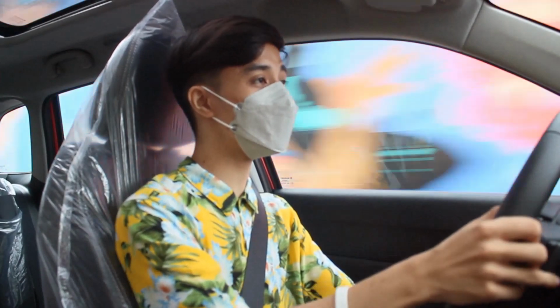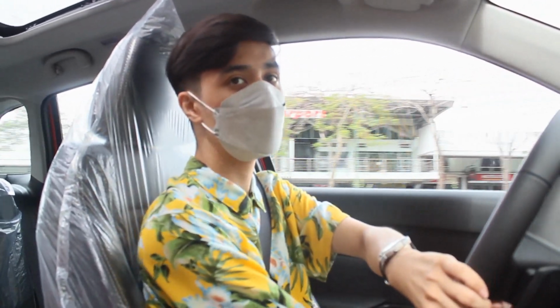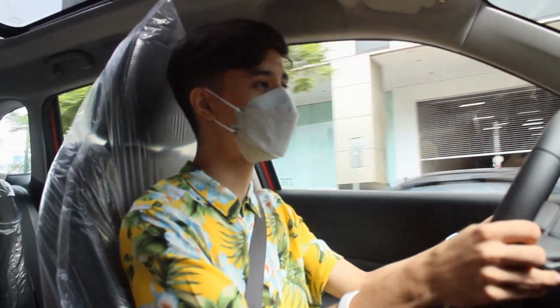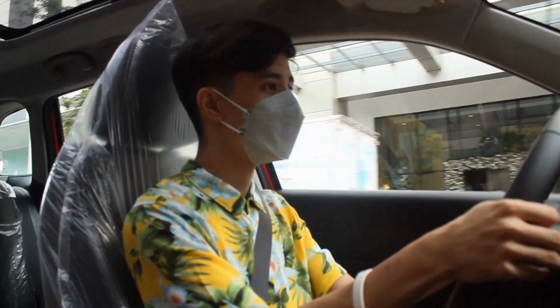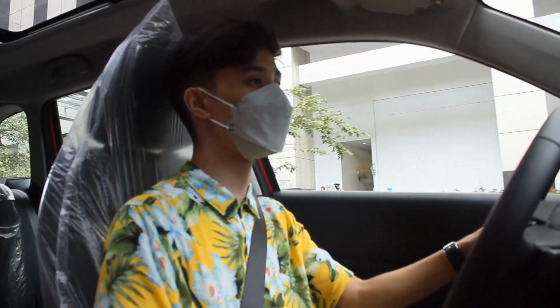Okay, the shift time is just decent. Shifting down is actually quick. But I would say it's not too bad. It's not too delayed, the shift time. Yeah, it's responsive enough for an automatic transmission.